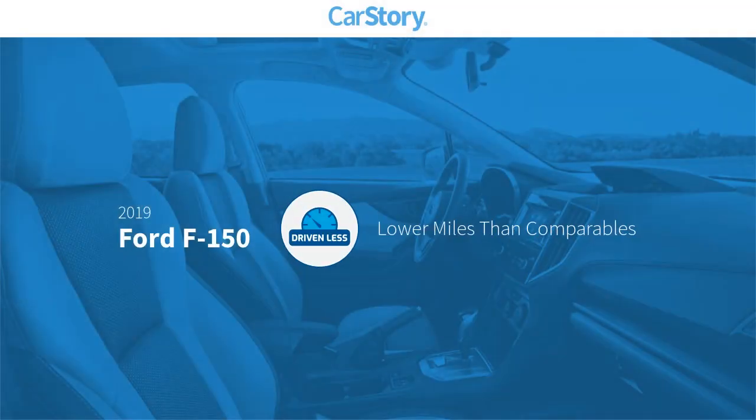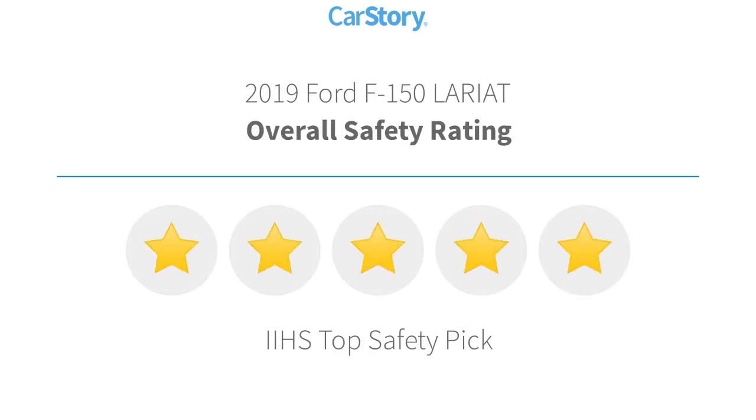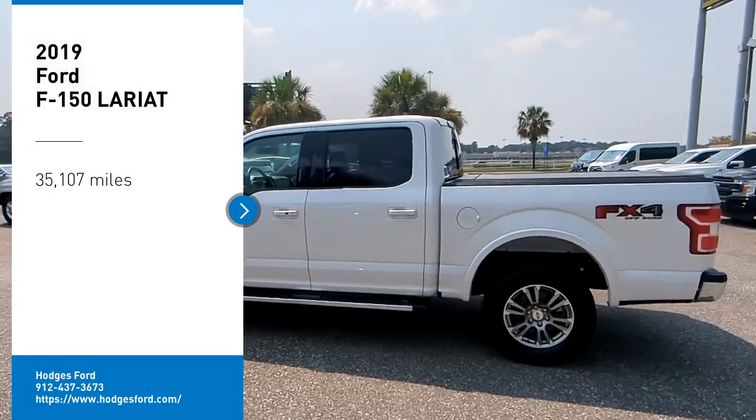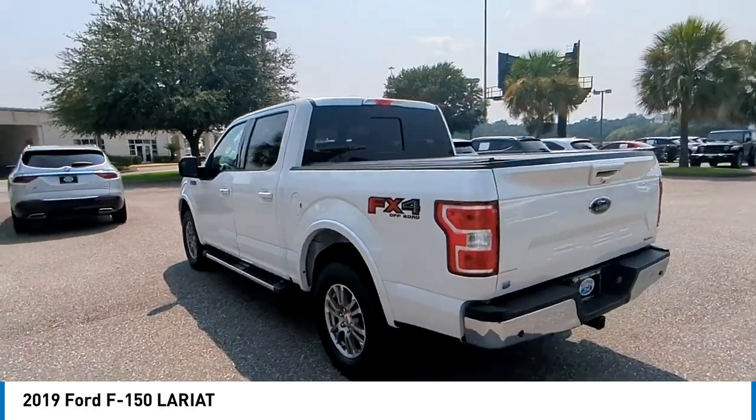Car Story research indicates this vehicle as having lower miles with less wear and tear. Features also include bucket seats, rear view camera, hands-free Bluetooth integration. With these ratings, you are going to love the 2019 F-150.